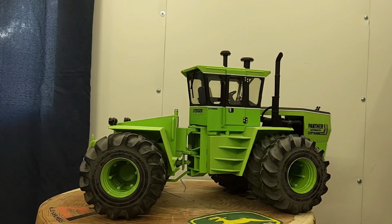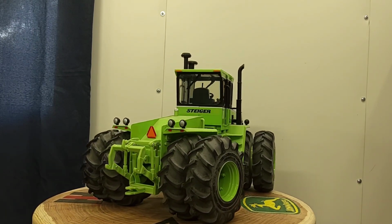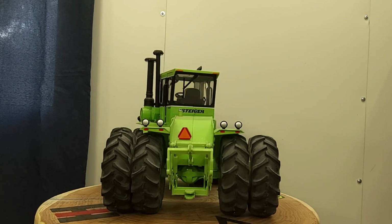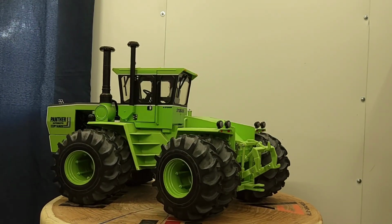1982. It just says engine horsepower is 325, so I'm guessing the PTA 325 is an indication of the horsepower of the engine. Pretty cool, pretty classic. There's a nice picture of the real one on tractordata.com. Really neat looking 4-wheel drive tractor, classic.